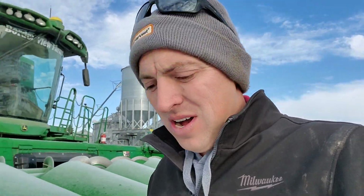We're gonna try it. We're gonna keep a real close eye on the combine and see how things are going here. But we're gonna shell a little bit of corn. So put another tank of fuel in the combine. Just gonna kill a little bit of time here for another hour or so, hoping the sun comes out. It's just kind of partly cloudy.